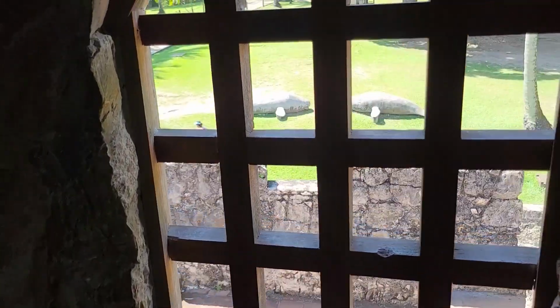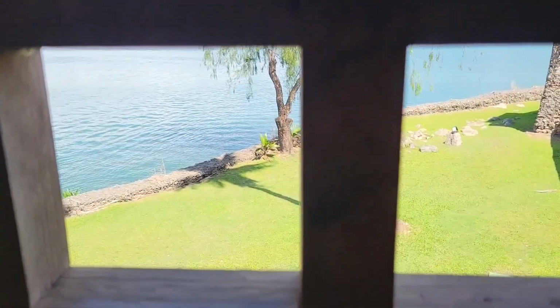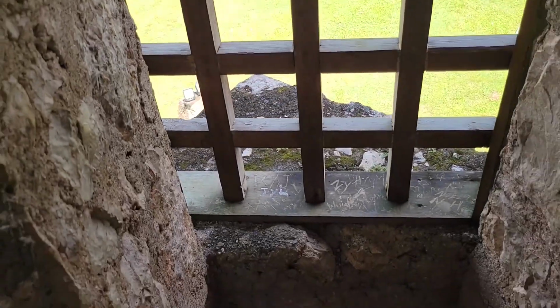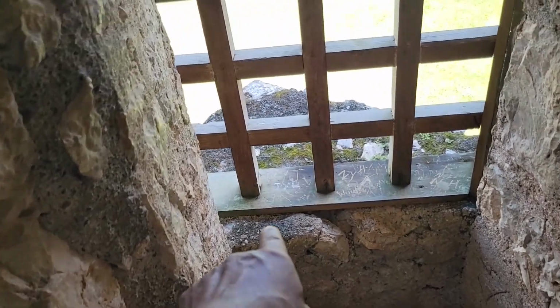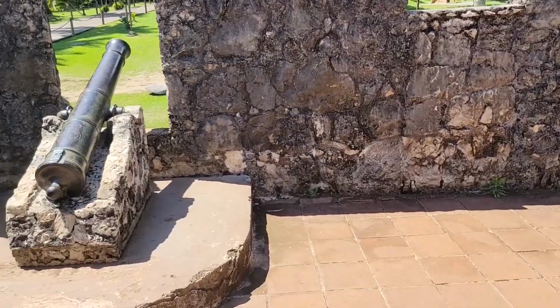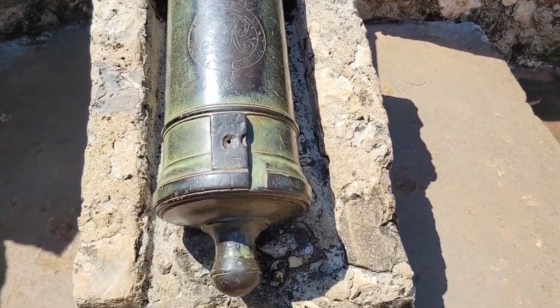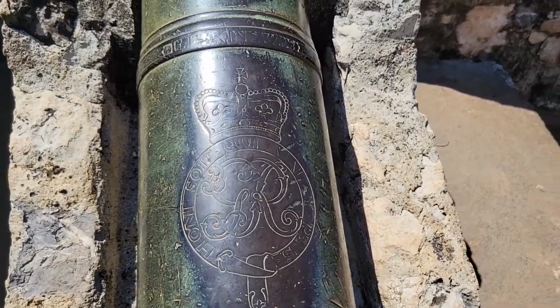Wow, look at this, it's from inland. They were so protected. Look at this. They can see everything, and they were kind of protected. Kind of hard, the angle is difficult. But look at that, always stupid people coming to do stupid things. So this is the inland, and look at that. They have canyons here. Look at that.